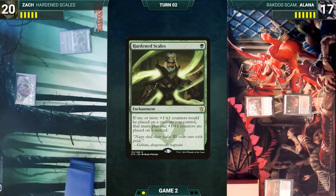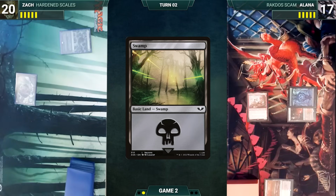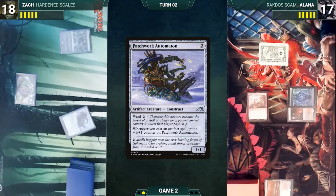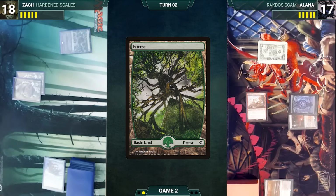We'll draw Swamp. We're gonna combat. Yep. We'll swing Ragavan at you for 2. 18, and I will show you a Patchwork Automaton. I'm just gonna say go. Draw for turn. I will play another Forest for turn.